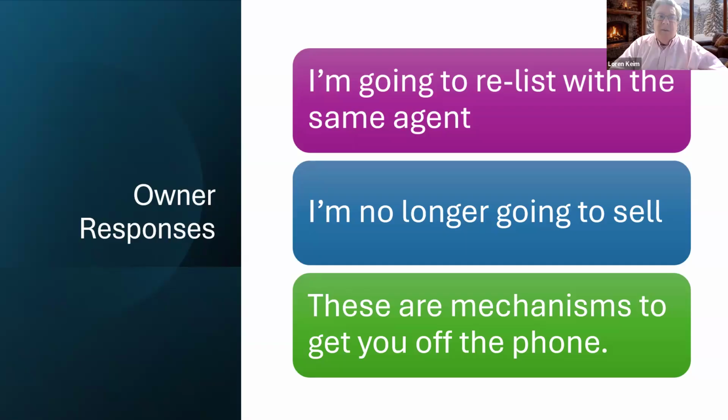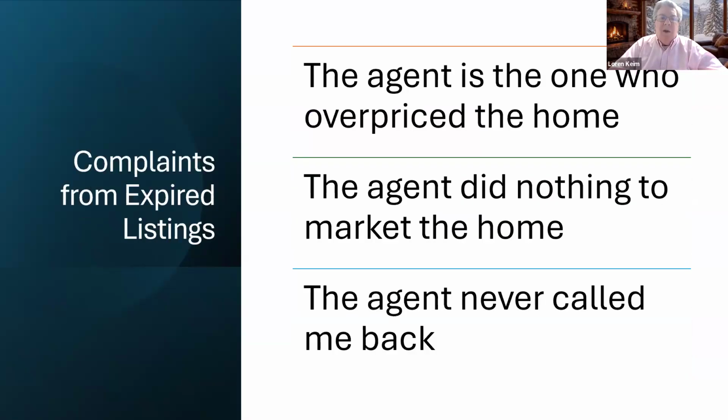"I've decided not to sell." Again, it's something to get you off the phone. So you've got to figure out how to keep them on the phone to get in the door to talk to them. So the agent is the one who overpriced the home.